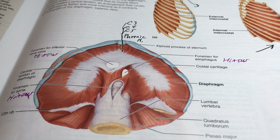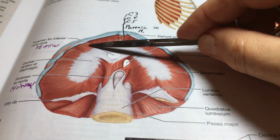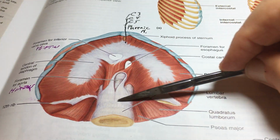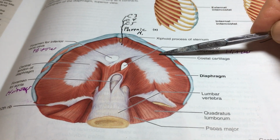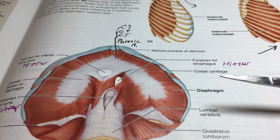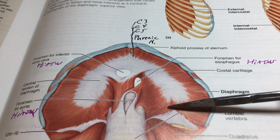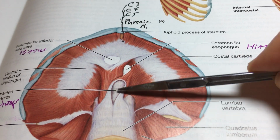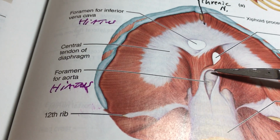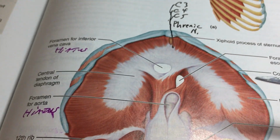Okay, and notice that we have a central tendon here, and that the diaphragm actually circles the entire circumference of the lower thoracic, upper abdominal, and it divides the thoracic from the abdominal. So that's part of the program here, is that we're going to make that division. We're going to allow certain things to go through. The aorta has to make its way through. So here's an opening for the aorta. It's called the foramen, or actually it's the aortal hiatus.